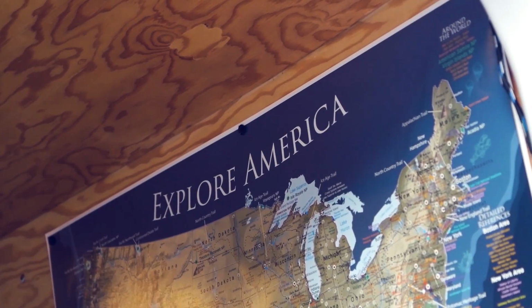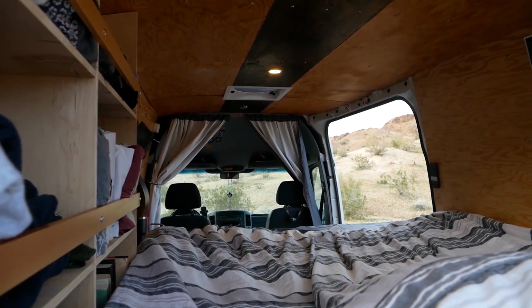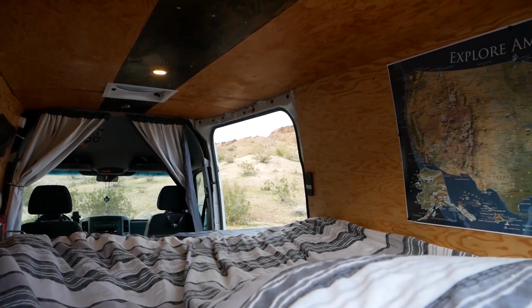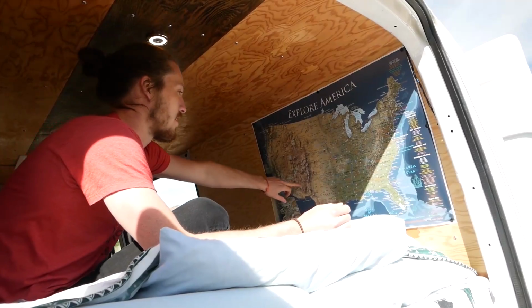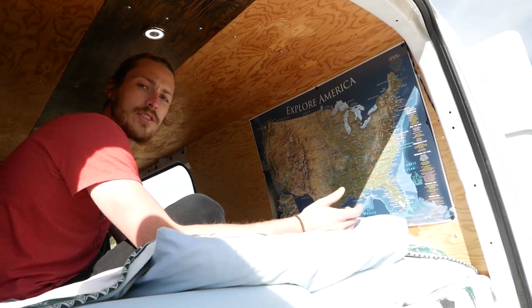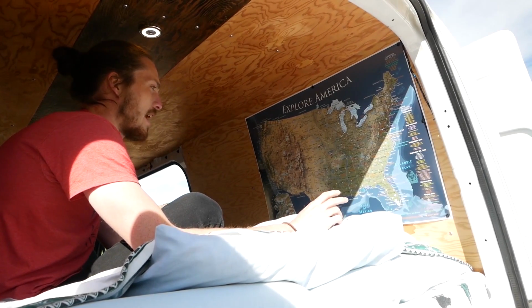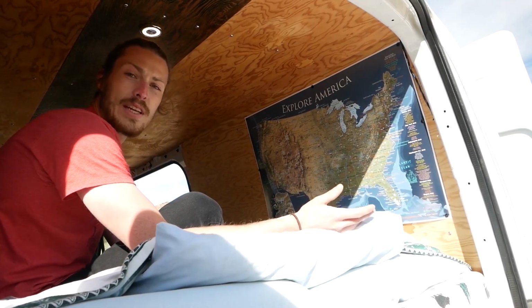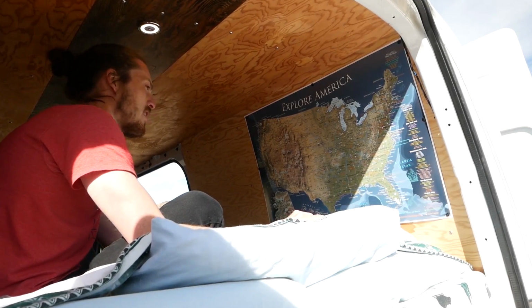Explore America map. There was just one that I found on Amazon that looked kind of cool. It's got all the main highways and routes, I guess, around the States. And on top of that, it's got all the national parks, national monuments, national forests. So I can kind of plan out different places I want to go see. It just kind of gives me a little bit of a bigger picture.